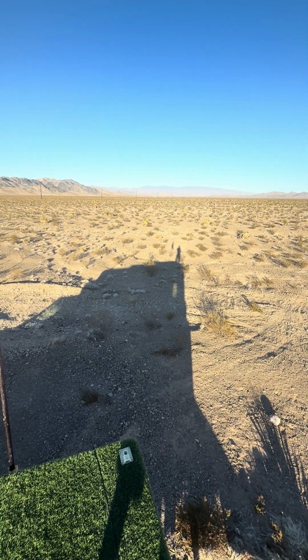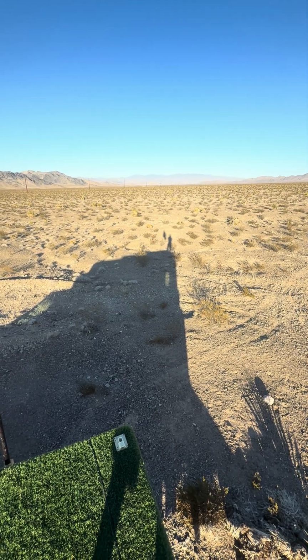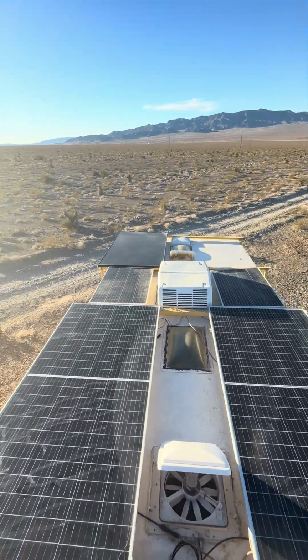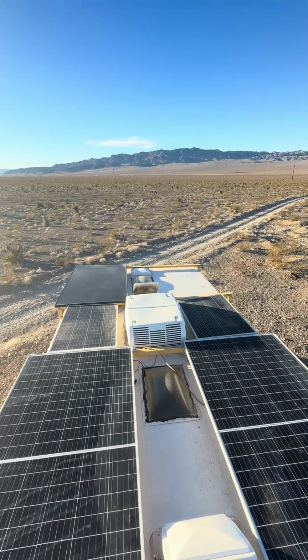Also, I'm not paying rent, right? I own my home outright, which means that I don't need to work nearly as many hours as I would if I was paying $2,500 a month for a studio apartment in San Francisco.